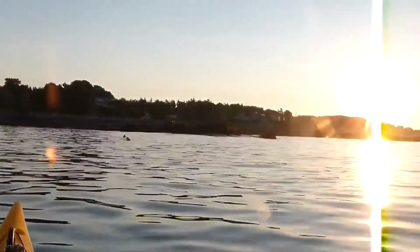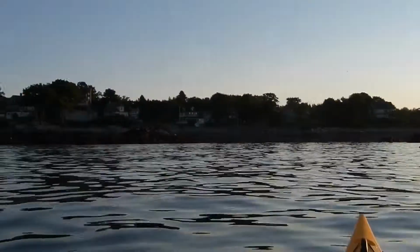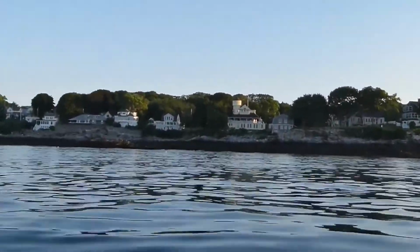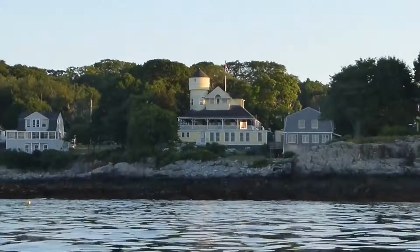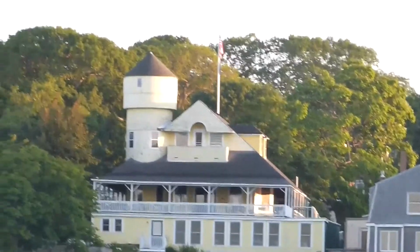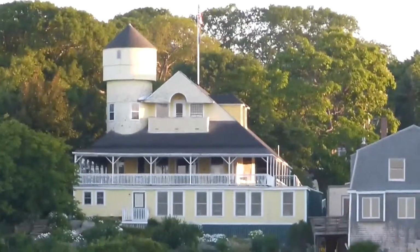That's Peaks back shore, the prettiest thing in the world when you're just walking along to look out from there. Oh my goodness. Okay, so this is the 5th Maine Regiment building. Beautiful, wonderful place. I've been a member for years, although I never go to any functions, of course.